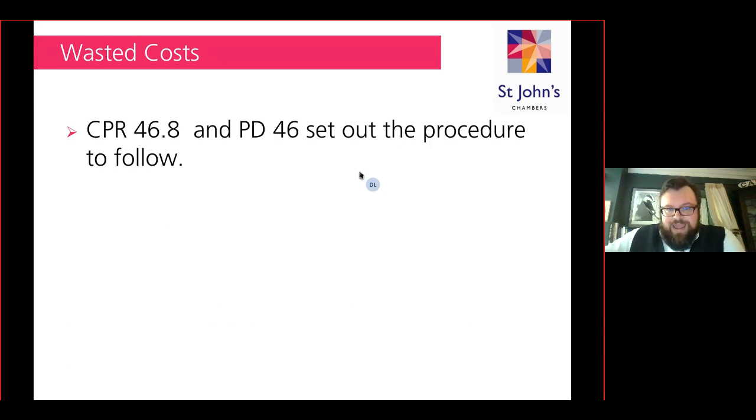CPR 46.8 and PD 46 set out the procedure. I'm not going to set that out in detail, but effectively there is a fairly high standard that the court has to have before it sets down a show cause, which is that the evidence before it, if unanswered, would lead to a wasted cost finding.